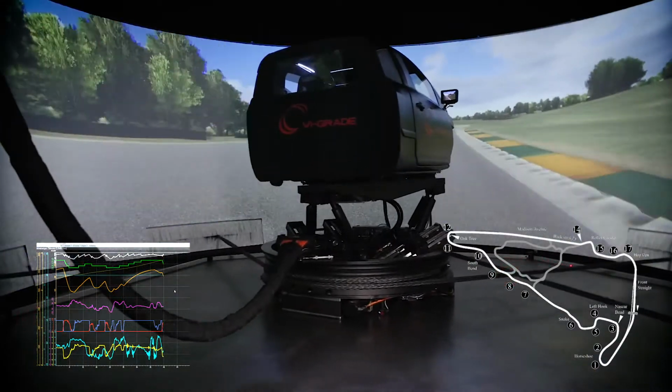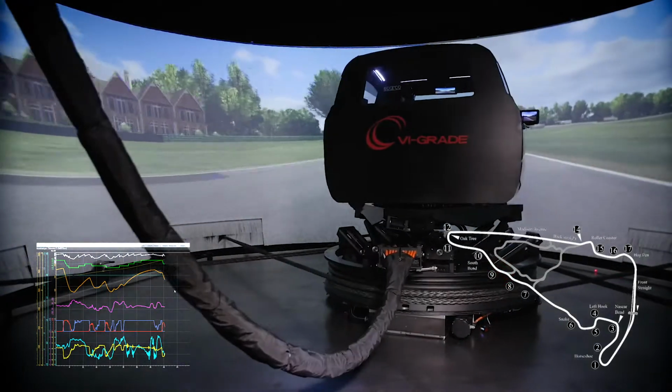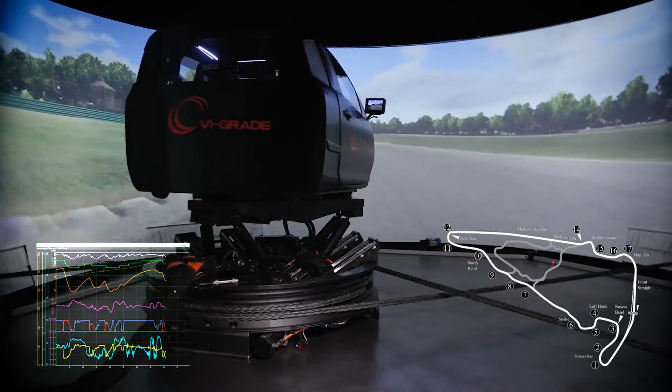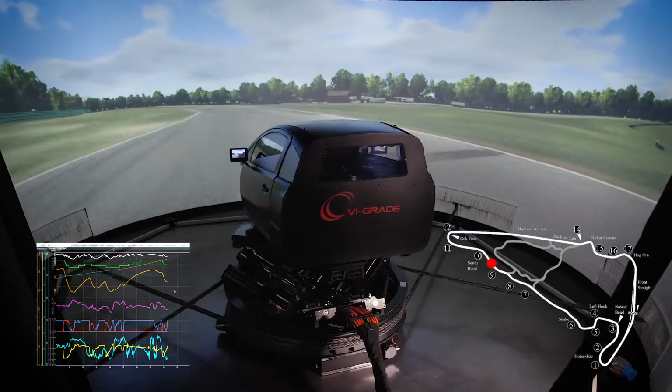The DiM400 gives extremely good and natural feedback for all combined motions. The lateral, longitudinal, roll, pitch, yaw and vertical directions are uniquely connected and harmonized, allowing the driver to feel the vehicle-road interaction at best.